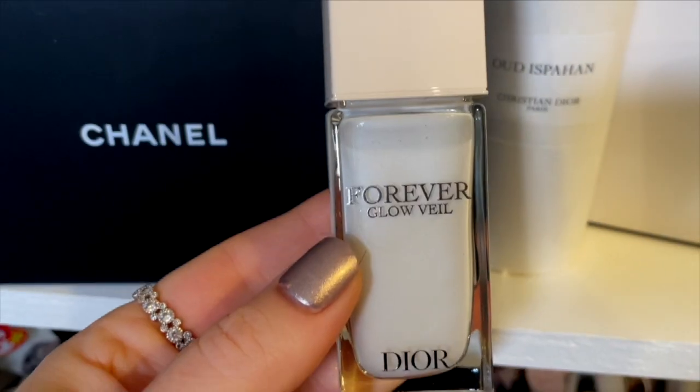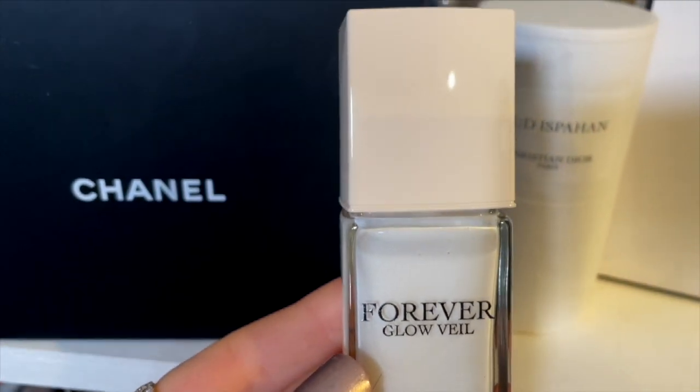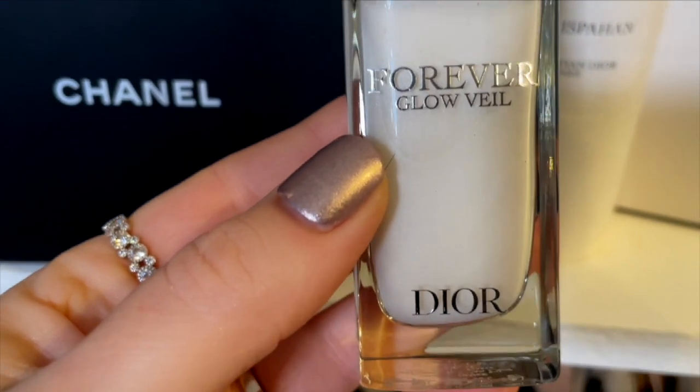Let's go ahead and, oh, how beautiful. It also comes in the glass packaging, the glass housing. Beautiful. Wow, I can't wait to use this, to try that. We'll try that out too. We'll try that, the primer, the concealer, and the eyeshadow palette.